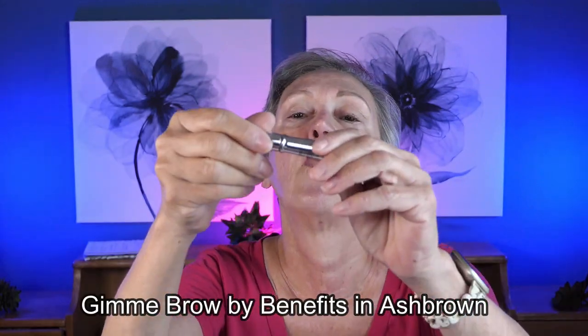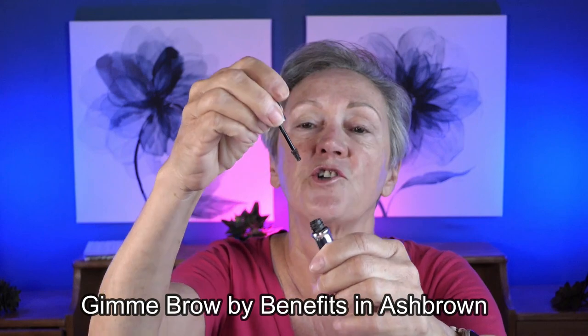And I have another little thing I like. This is Give Me Brow. It's the tinted gel in ash brown or dark brown. And I like to go in, and it helps because I have some gray hair here. And you always want to keep your little correcting brush that has some concealer on it to help clean up. So I'm going to try this. I don't think they're going to be as dark as I want. I have such sparse brows, this side has hardly any hair. Okay, we'll try the other side.